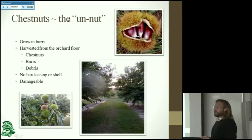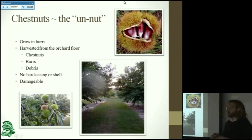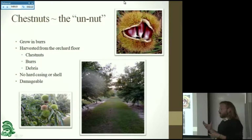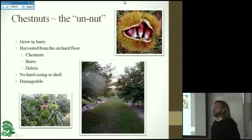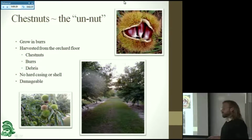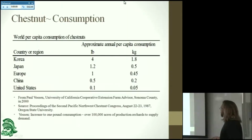So the chestnuts, what are they? The chestnut grows in burrs, as you can see in this top right-hand corner. And the chestnuts inside, hopefully you're familiar with those. When the chestnuts are ready to harvest, they fall to the ground. And so you pick them up off of the orchard floor. When you're harvesting, you have chestnuts, burrs, debris, leaves, twigs, all this kind of material that you're harvesting as well. So it's a problem to get the chestnuts out of this material.